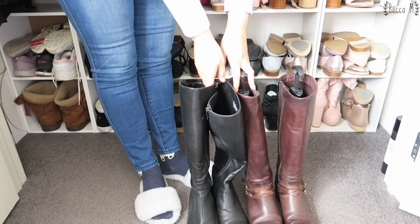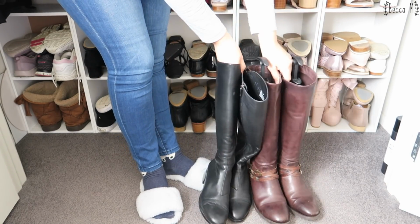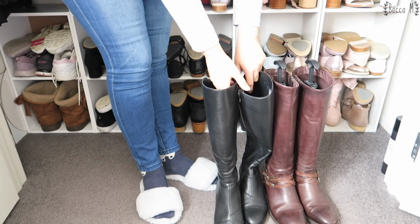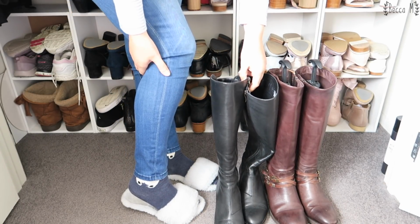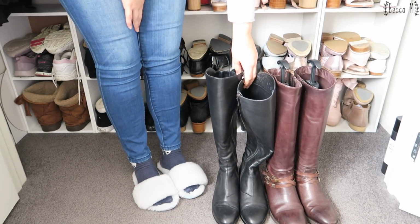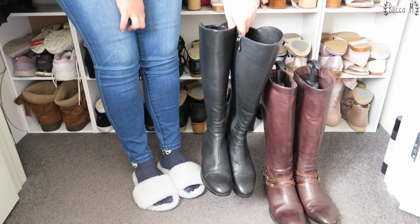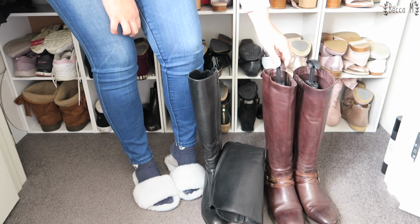I currently only have 2 pairs of long boots. I have a brown pair and a black pair. The reason being is that because I was a bit chubbier, I actually couldn't fit the boots up around the tops of my calves, even though my calves aren't actually that big. So this is the first year that I've actually been able to fit boots. So the black boots are new, and then these brown boots were given to me by one of my friends.